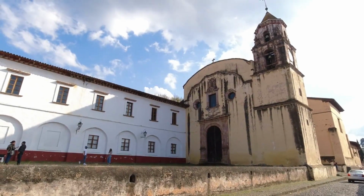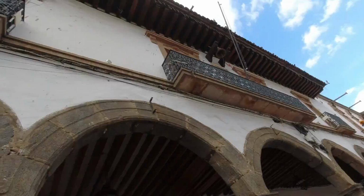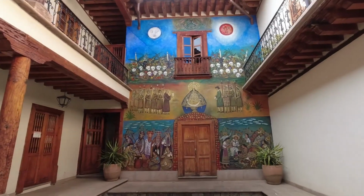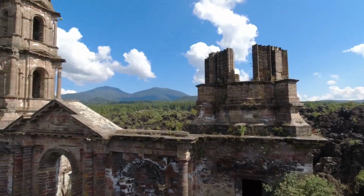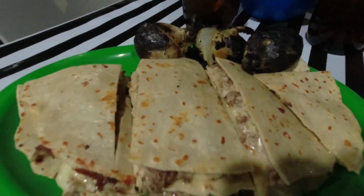In contrast, the other thing that I love about here is church bells. You hear them all day, every day. It's so lovely to wake up in the morning to church bells. It's a very atmospheric place, that's all. I can see why it's as popular as it is. So we're hopping on a bus and we're off to see even more of Michoacán. In fact, this might just be our favorite state in all of Mexico.